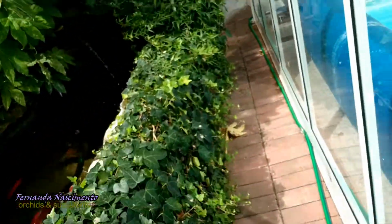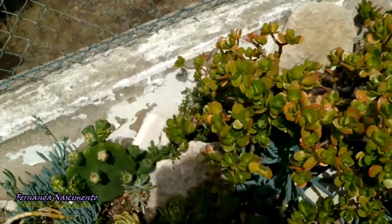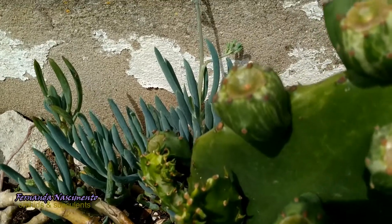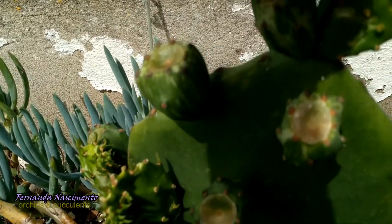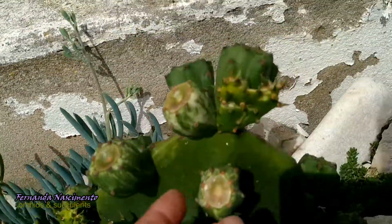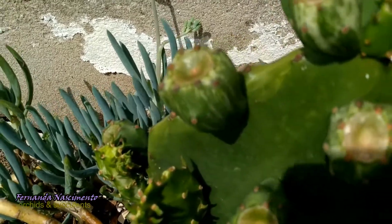And finally, I just wanted to show you something else. Can you see here my Opuntia ficus-indica? She has new pets. Oh my God, and one of the pets has been eaten. Oh, snails, snails, snails. Anyway, they gave up at a certain point. I don't know what will come of this. Maybe something else will sprout out of them. But I'm glad with the new pets.